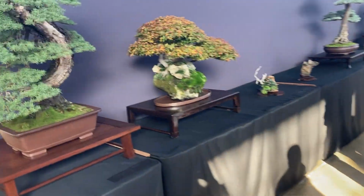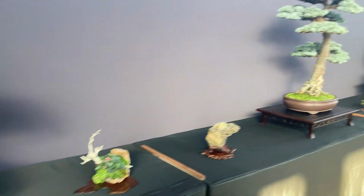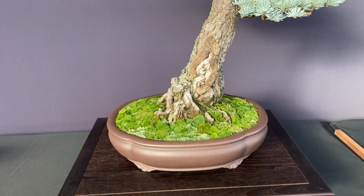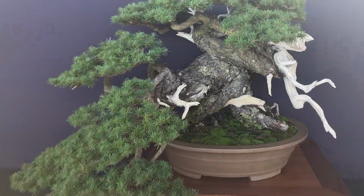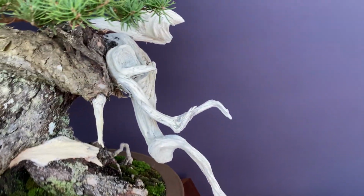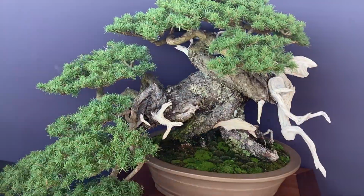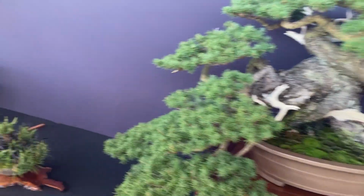So many beautiful trees. Now, the word I got this morning, when I came in, was this is going to be a semi-annual. So it'll probably trade off with the New York show every other year. What a mush in. We can flag that a little bit. Isn't that stunning? The deadwood features. This is a mountain hemlock. That's me trying to flag the winds. Beautiful.